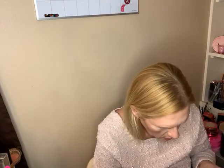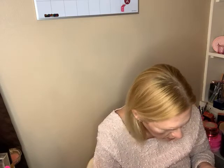Do I have two of the same brush? It could be possible. I do. At least I have two of the same brush. I guess that's a plus for me, right?